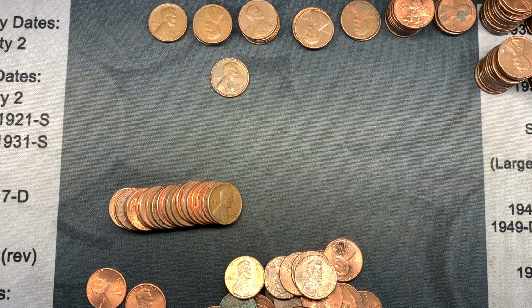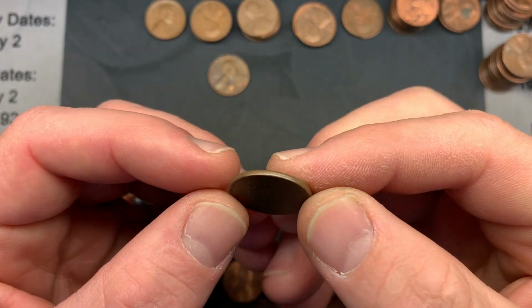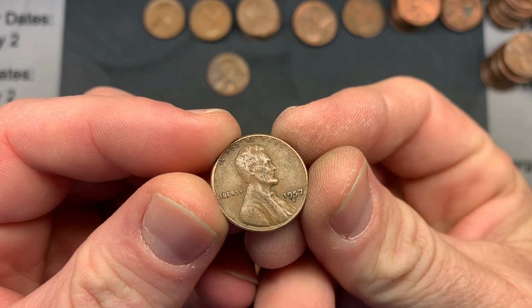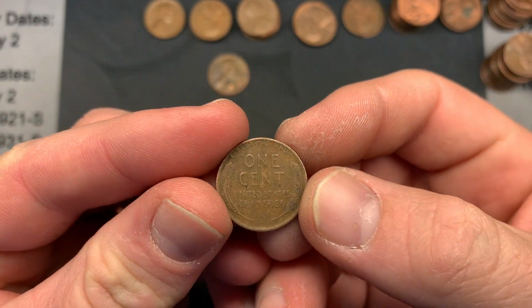The very next roll, and we have another Wheatie. It's a youngin', 1957, last year Wheatie. Not the greatest shape, but still, it's another Wheatie on the books for one of my little helpers.